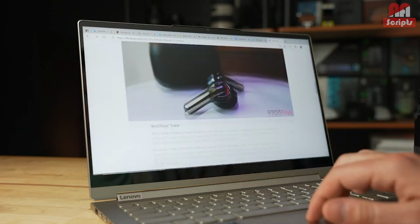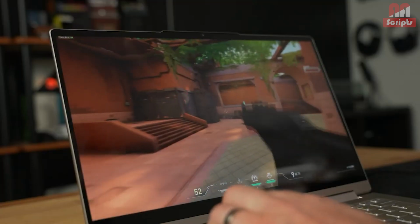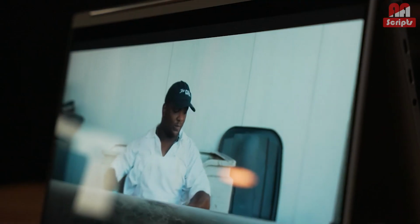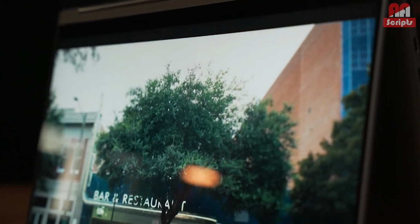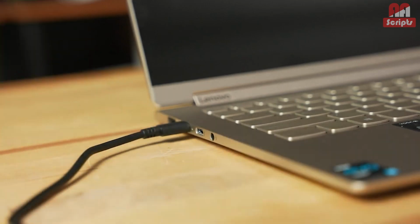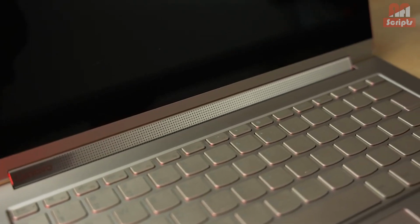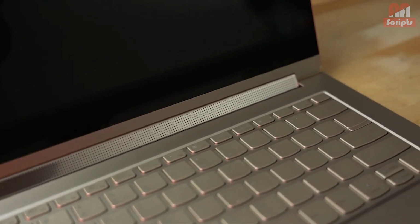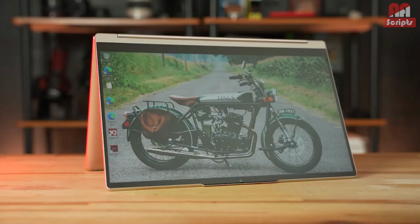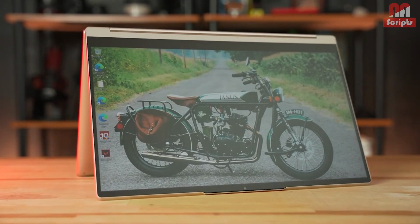The Yoga 9i also comes in a 15.6-inch form factor, but we're highlighting the 14-inch model, which weighs in at 1.37 kilograms. Available in a silver mica livery or as a leather-topped shadow black version with a fancy glass palm rest and an ultrasonic fingerprint reader, the build-your-own Yoga 9i configuration starts at $1,104.99 for a Core i5-1135G7 processor running Windows 11 Home, 8GB of RAM, a 256GB SSD and a full HD IPS touchscreen.